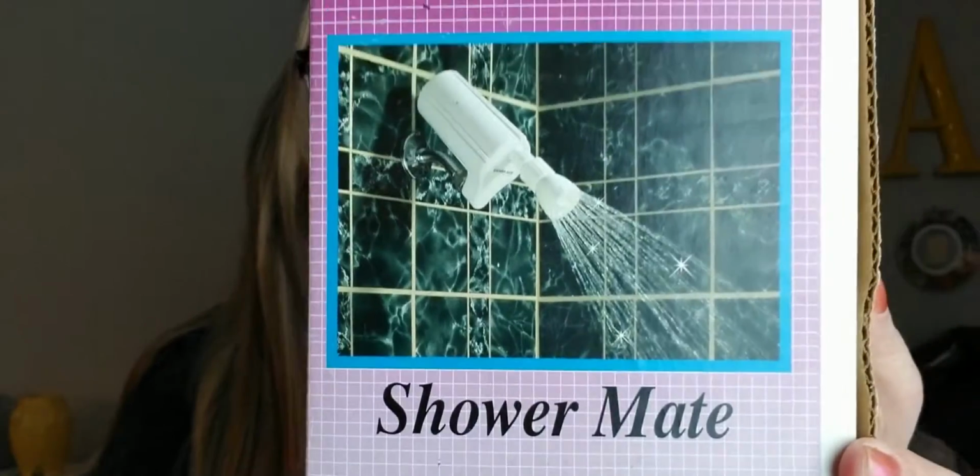Other things that I really, really love to find are random things like this. This is a Shower Mate, and it's just a thing that you hook onto your shower head that makes it have a better flow. And it has like a filter system through it. But it looks like such a generic box, doesn't it? It just looks like something very generic.